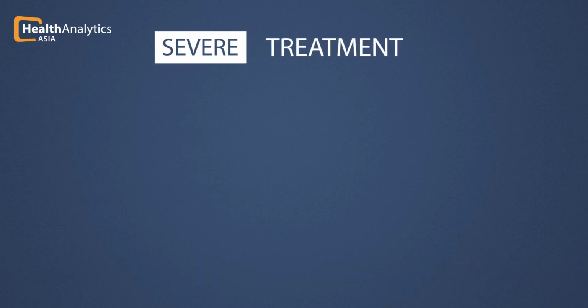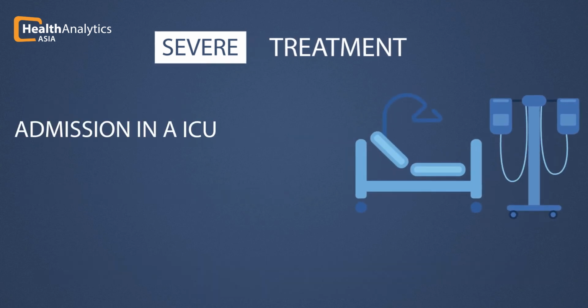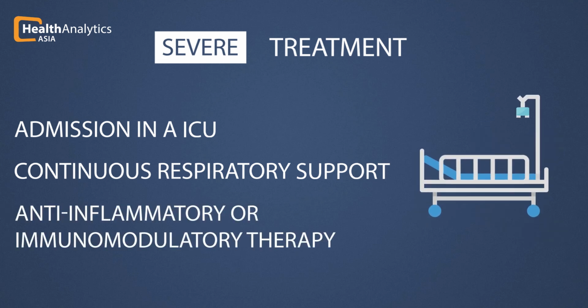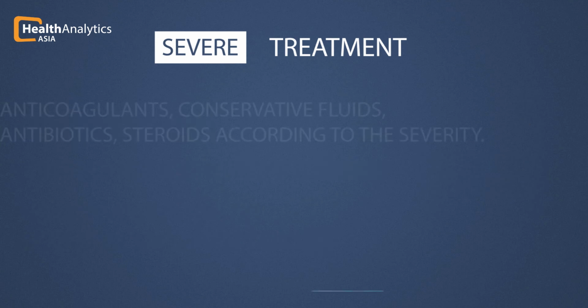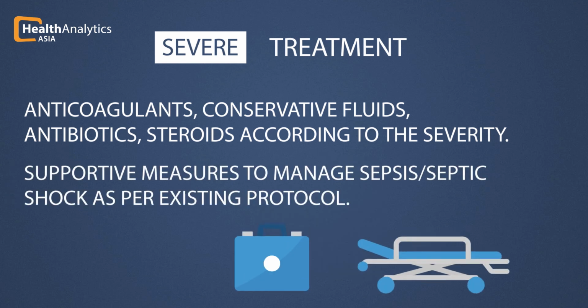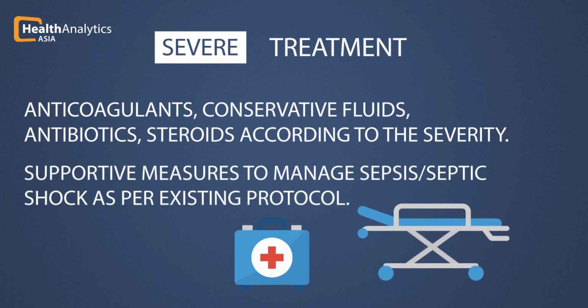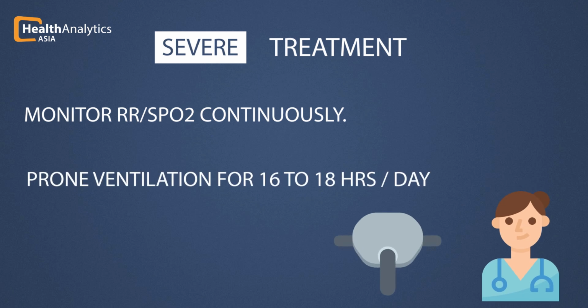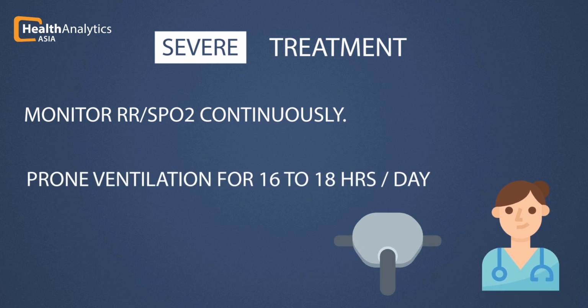Treatment involves admission in ICU, provide continuous respiratory support, anti-inflammatory or immunomodulatory therapy, give anticoagulants, conservative fluids, antibiotics, steroids according to severity, provide supportive measures to manage sepsis or septic shock as per existing protocol, monitor respiratory rate and oxygen concentration continuously, prone ventilation for 16 to 18 hours per day.